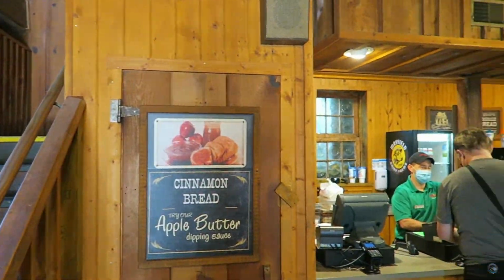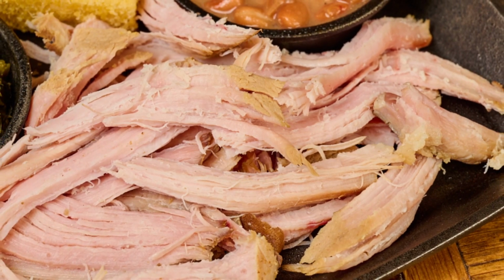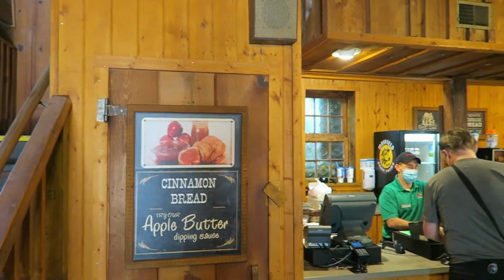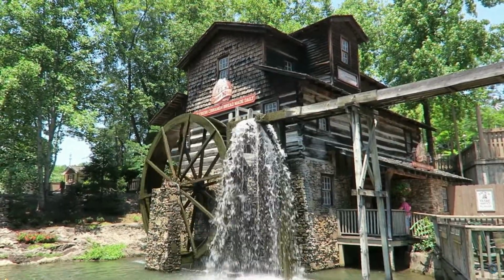Food is just another one of the many praised things at Dollywood. They offer unique restaurants and foods, but if you know anything about this park, you've heard about the cinnamon bread. It is a little pricey, but it is 100% worth it to try. It is definitely the best food I've ever had at an amusement park. Aside from this amazing dessert, they have a wide variety of unique foods.